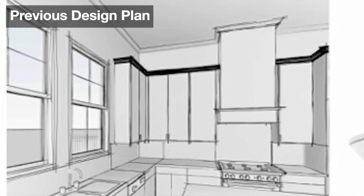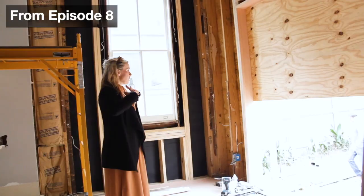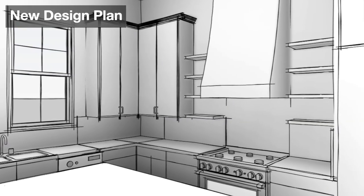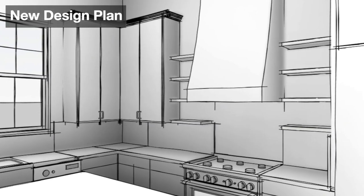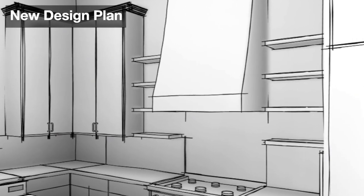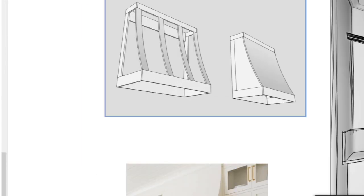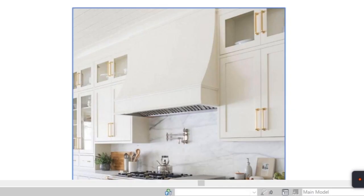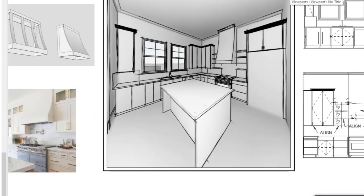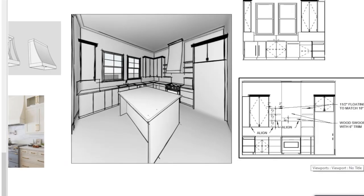But when I was talking with Tripp, he said it would be best if we kept them off the cabinet a little bit and not tie them into the cabinet for construction purposes. And now that I redid the rendering, I actually like that they're more floating in between the hood and the upper cabinets. I've got this little diagram of how the hood is going to be made, and I've got a precedent image of what that's going to look like, and of course the rendering, so everyone's happy and knows what in the end they're going to get. So finally, a solution to the shelves.